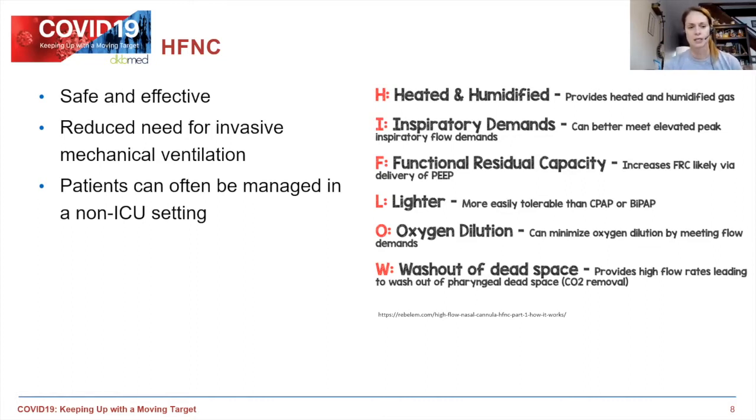And because it's such a high flow, it does give a little touch of PEEP. So it increases their functional residual capacity, which means their lungs are able to breathe bigger and deeper. It's also more tolerable. Most patients, not everyone, but most patients tolerate the high flow nasal cannula more than CPAP or BiPAP. And you can see a lot of oxygen dilution with a regular nasal cannula that you're not going to see with a high flow nasal cannula.